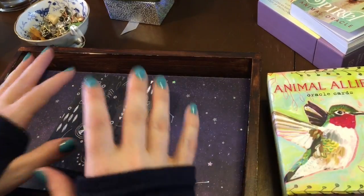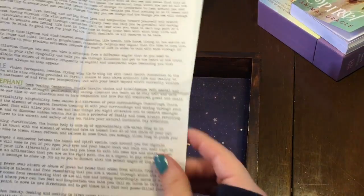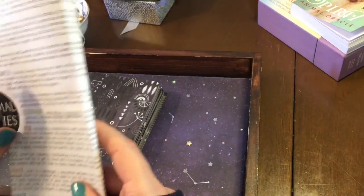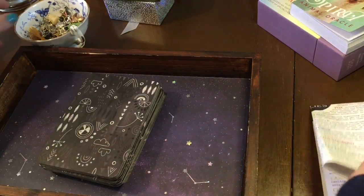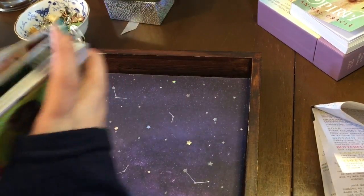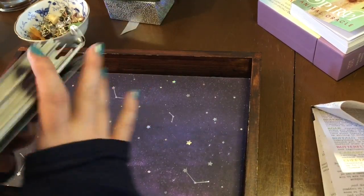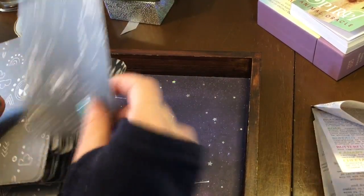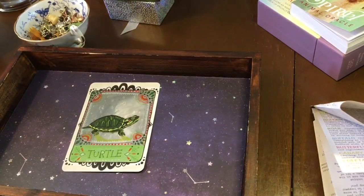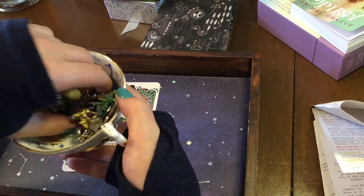And what we'll do is we'll pull a card and I'll use this meaning too, to sort of expand on whatever I intuitively get for your message today. So we'll pull a card and a few charms and sort of see what comes up. So your message today. Turtle. Okay. Let's pull a few charms.